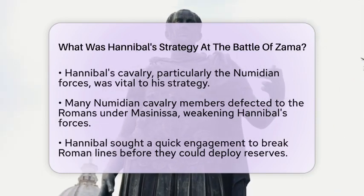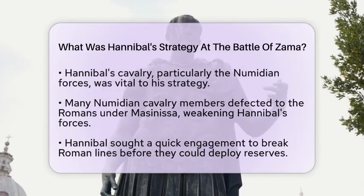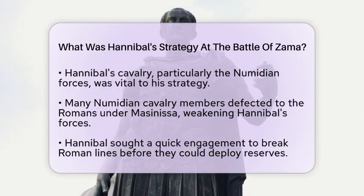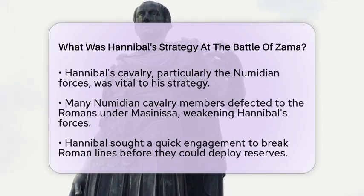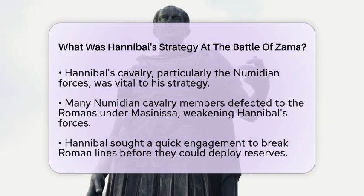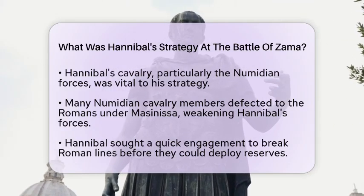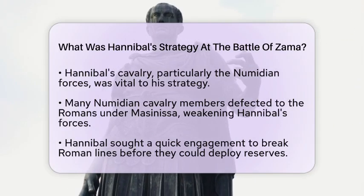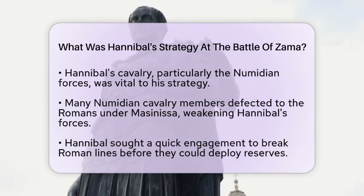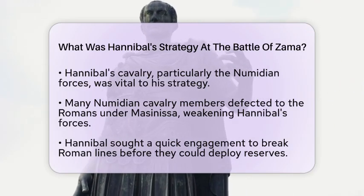A key part of Hannibal's plan was to provoke a swift and forceful engagement. He aimed to break the Roman lines quickly before they could deploy their reserves. He believed the elephants would cause enough disruption to allow his infantry to gain the upper hand. Unfortunately for Hannibal, the Romans had prepared for this. They created gaps in their lines to funnel the elephants through, neutralizing them with light skirmishers armed with javelins.